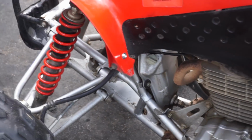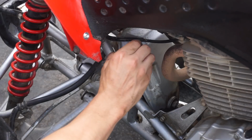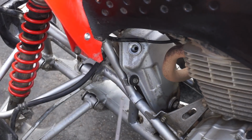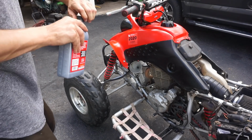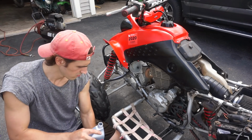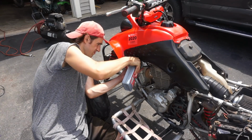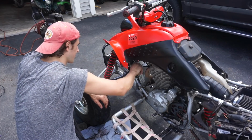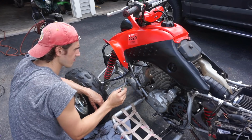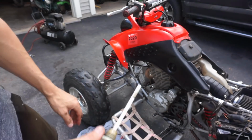I checked it when I was there and it was pretty low, but that was after I got done riding it, so let's quick check it. She's a little low. Got a little Lucas oil here. Add a little bit of that. Alright, we're about halfway up now, pretty close. That's good.